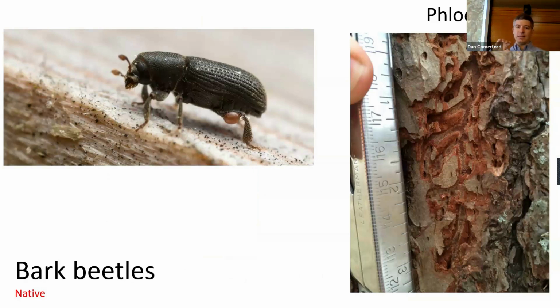And again, many of the bark beetles are native, not usually a problem until you have a tree that's already predisposed by some other stress. Drought is a common one. And often in conifer trees, which we don't have a whole lot of in the park district, the way bark beetles overwhelm a tree's defenses is through a mass attack.